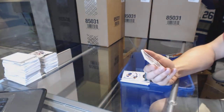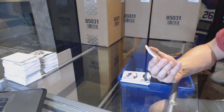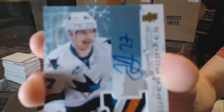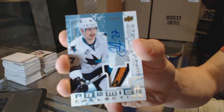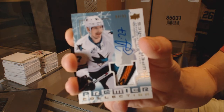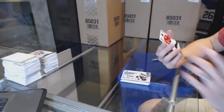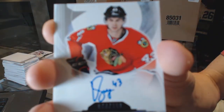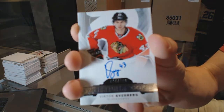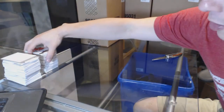Oh, gorgeous. We've got an 03-04 tribute rookie patch auto, numbered 94/99 for the San Jose Sharks, Jonas Donskoi. What a 10. 94/99 for the Sharks, Jonas Donskoi. And a rookie autograph, numbered to 399 for the Chicago Blackhawks, Viktor Svedberg. So there we go, boys and girls, multi-randoms coming up.